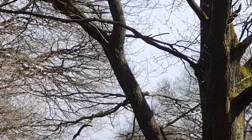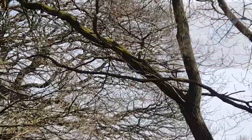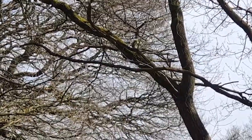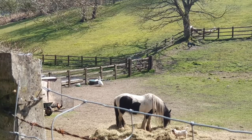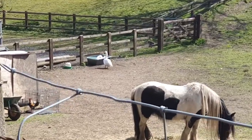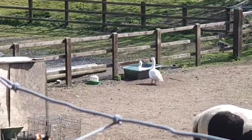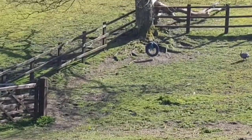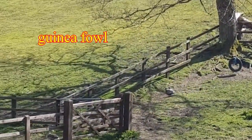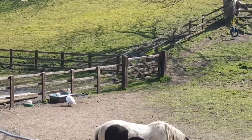That's a nuthatch, swinging over that tree branch and whistling. There's a duck having a bath. And what's that running across here? Like a mini ostrich.